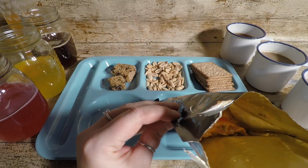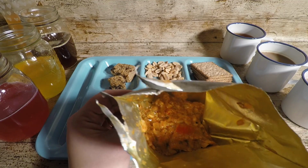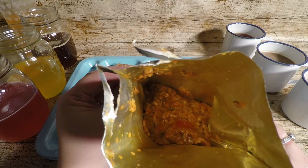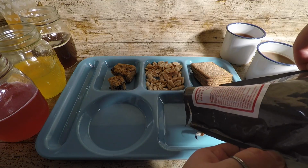Okay, let's see. Okay, so it doesn't look bad on first look in the bag. Looks very colourful. Looks spicy. So let's get this out and try it.